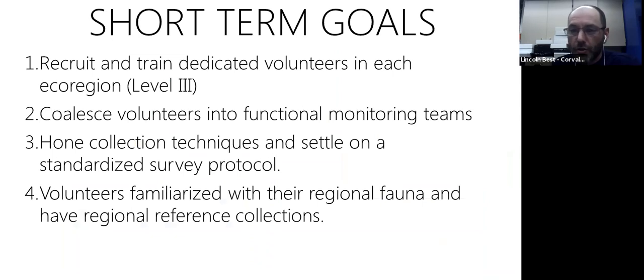And so most of our short-term goals have been reached. We have a huge number of really dedicated volunteers throughout the state. They're doing an incredible job sampling. All the really technical parts of this have worked out quite well. So we are collecting really high quality biodiversity data, which will get published towards the end of this year.